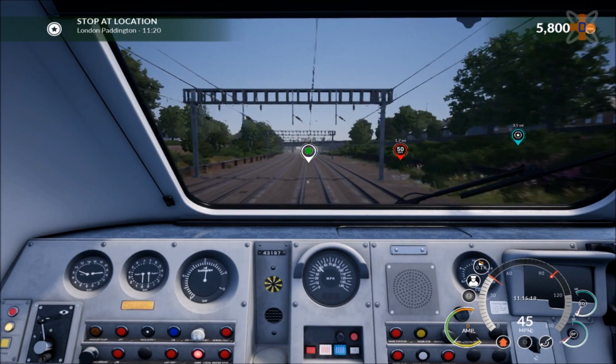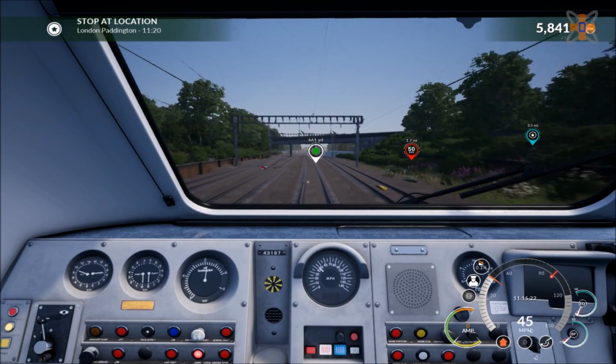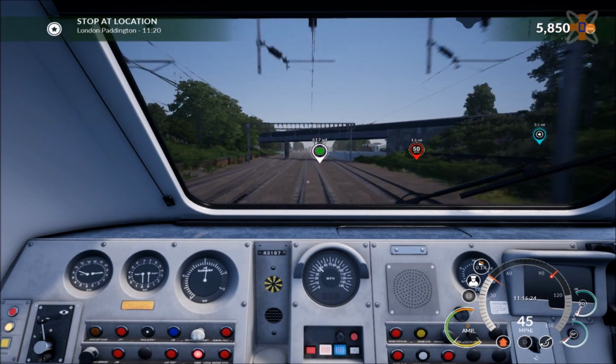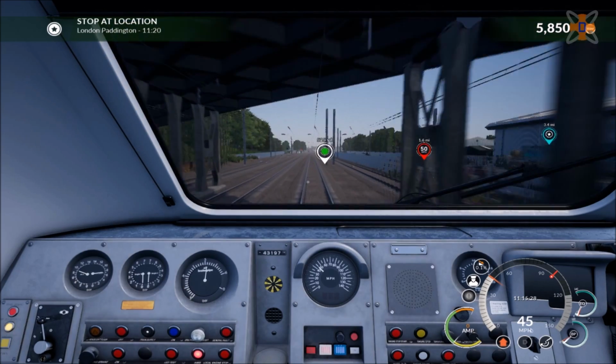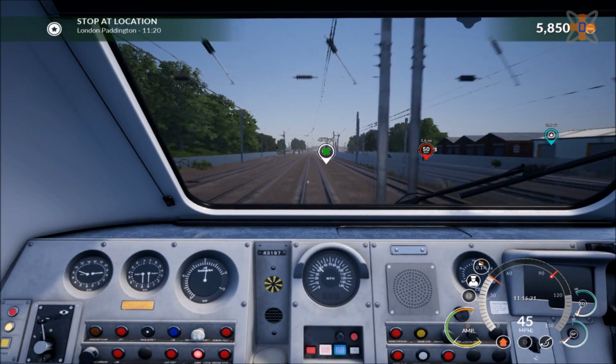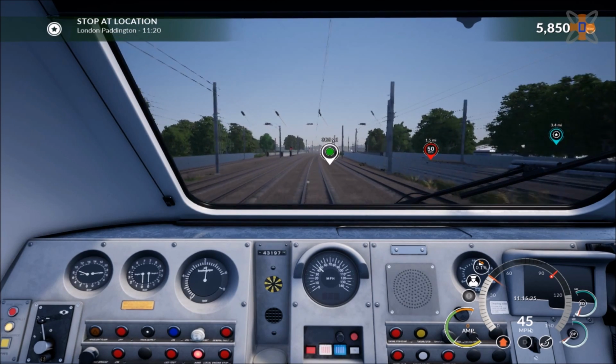Because again, the reason I'm 50-50 about the HST, as I say throughout the video, is because I'm not too great with my braking sometimes. Like I said, take one. If I can make it to the end of this, it will be the first time I've succeeded in this train. So yeah, fingers crossed, all goes to plan.